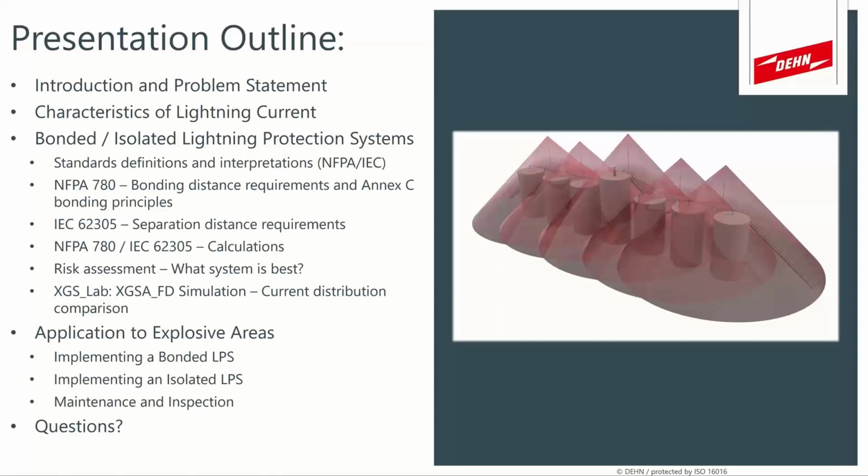And then specifically on the NFPA 780, the bonding distance calculations, and of course the requirements that we can find in Annex C, where there's an explanation of bonding principles. And then the same for the IEC 62305 standard, where we have a similar concept called the separation distance. And then how do these calculations actually correspond with each other? Do they actually correspond? And what considerations do I need to take forward after I do these calculations?